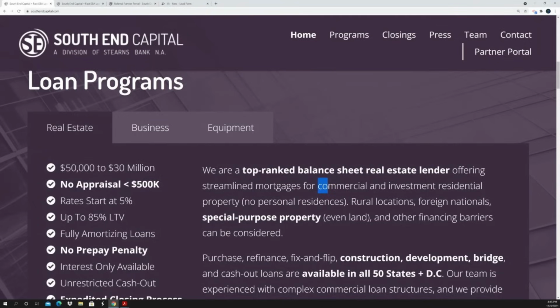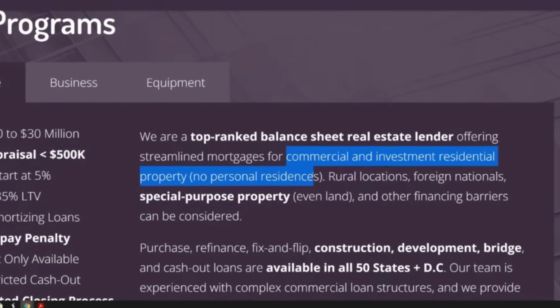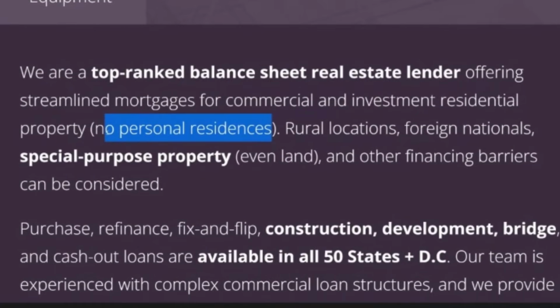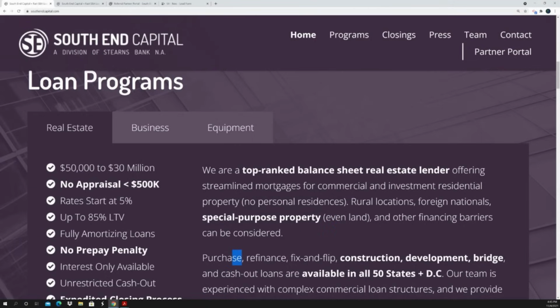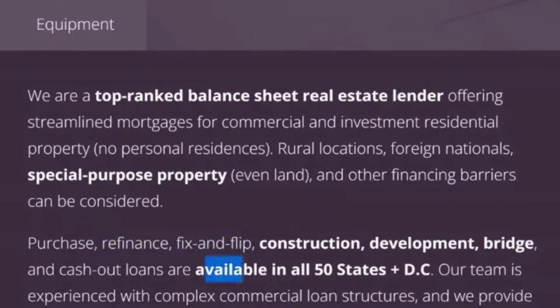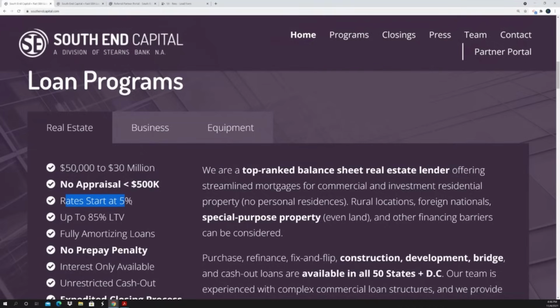When it comes to the real estate, we're talking about commercial and investment property. So these are going to be non-owner occupied, as it says right here, no personal residence. So we're talking about long-term rental properties, vacation rental properties, Airbnbs. They offer purchase, refinance, fix and flip, construction, development, as well as bridge and cash out loans available in all 50 states plus DC. Rates start at 5%.